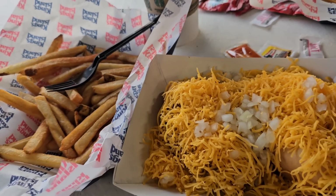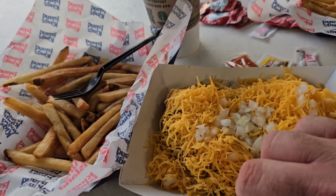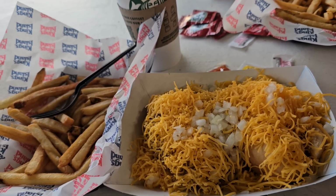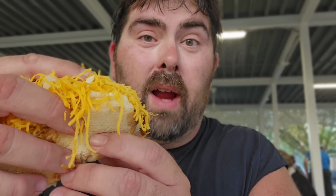A little pricey, $13.49 for this meal here, but we are on the meal plan here at Kings Island. And really, if you come to Kings Island a lot, it's well worth it. So I'm not gonna lie here, there's really no right way to eat this. It is kind of a mess. Make sure you get plenty of napkins. Just gotta kind of dive right in.